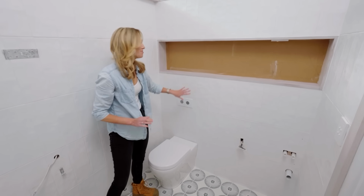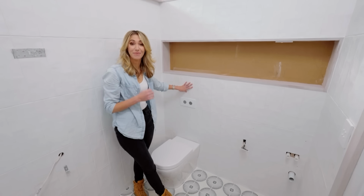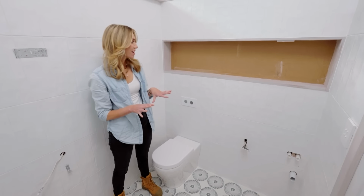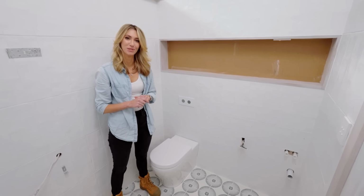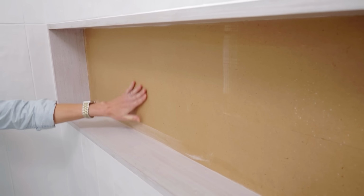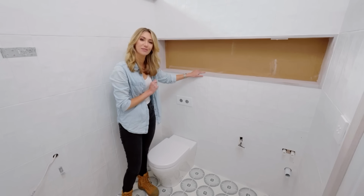You can really see now why I've chosen an in-wall system. It looks much more streamlined and it's easier to clean too. And in a tiny little space like this, it's really important to use all of the real estate available. So we've recessed this shelf into the wall the whole way along and it looks much more modern.